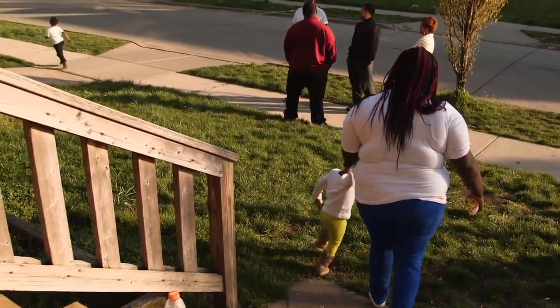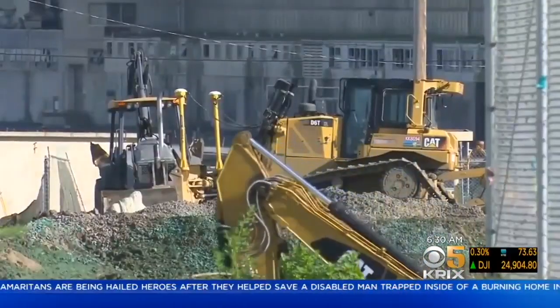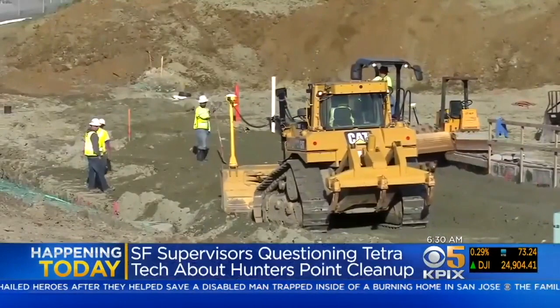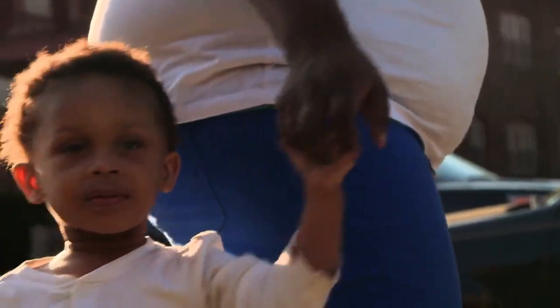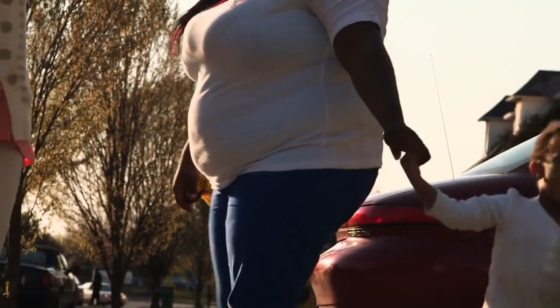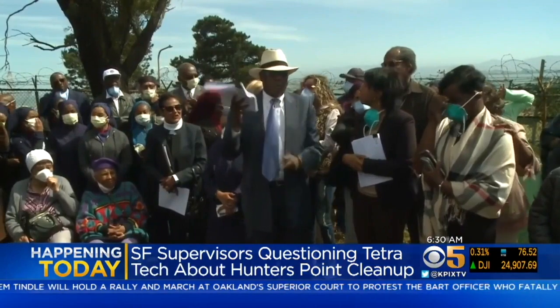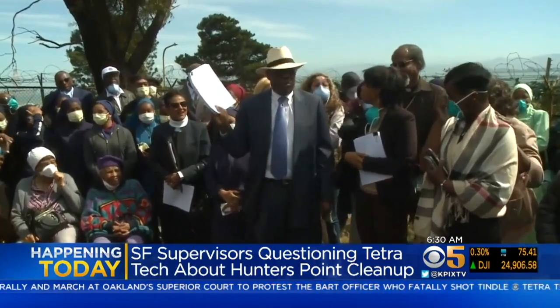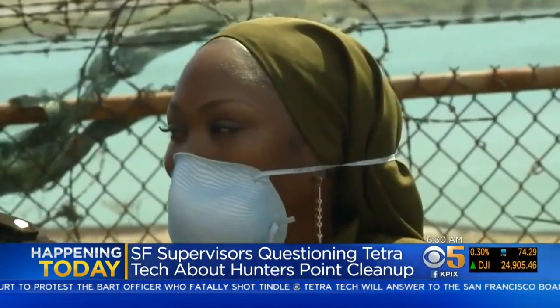Now you may be wondering, is anyone being held accountable? Well, the Navy plans to complete a second round of testing for contamination, and they say that development will not resume until the area is clean. But there are a lot of concerns among residents about whether or not this will truly be the case. Can they trust that the area will be properly and completely cleaned when all efforts toward this end have failed in the past? Plus, so much damage has already been done.